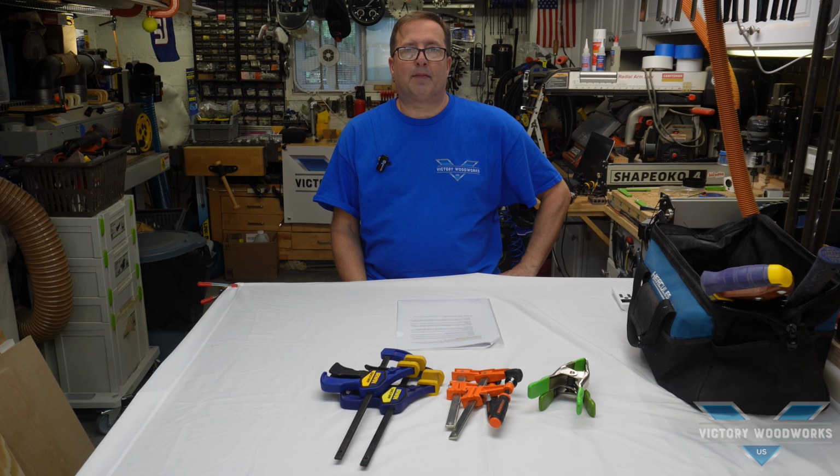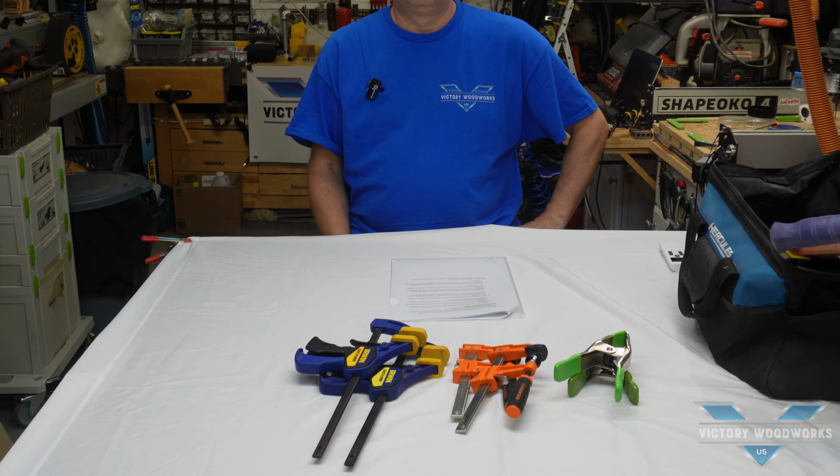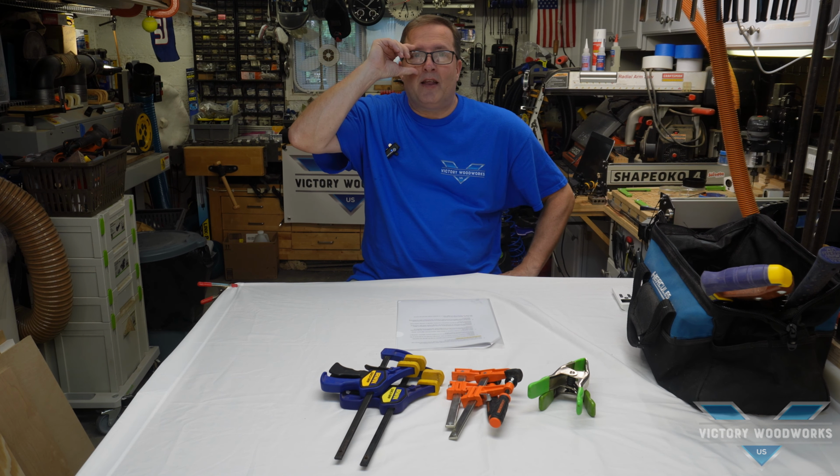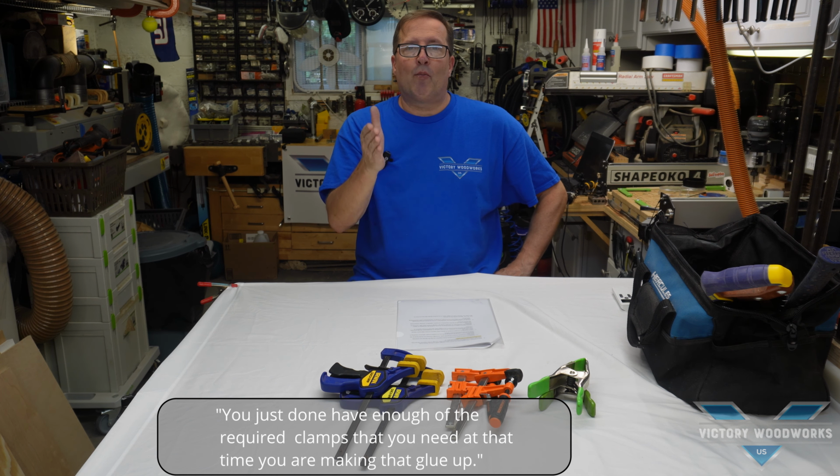Sixth tool on the list is clamps. The saying that you never have enough clamps is almost always true. Although I would modify it to say that you just don't have enough of the required clamps that you need at the time you are making that glue up.